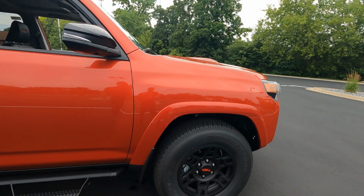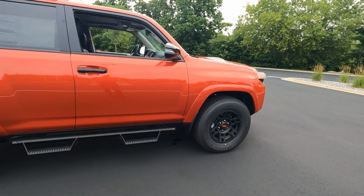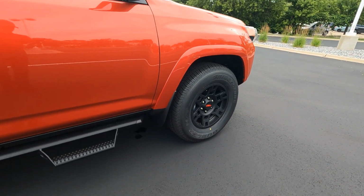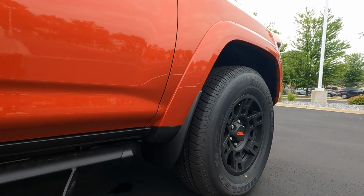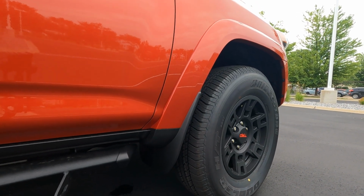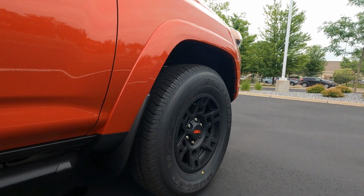The vast majority of these are either driven on-road the majority of the time, and then sometimes off-road, but certainly not a heavy-duty off-road setup. Notice the mud guards are integrated right into the fender as well, and they wrap underneath here. So they're not just attached right to the fender, they actually are integrated into the over-the-wheel lip moldings.